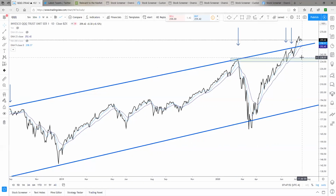This is the big level right here, right? This was the breakout level from earlier this year, and came back, retested, and now is moving higher. So this just looks like consolidation within the context of an uptrend.